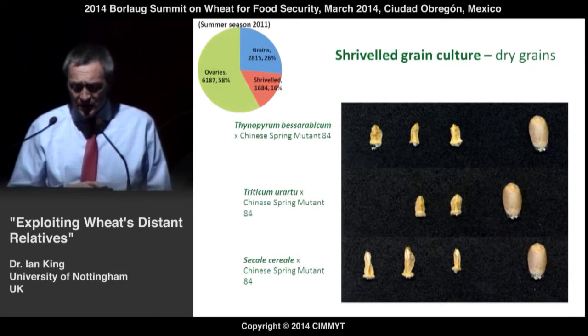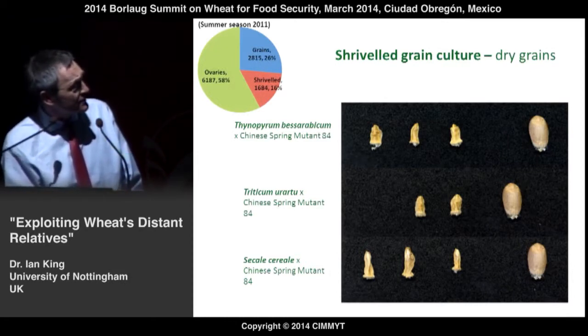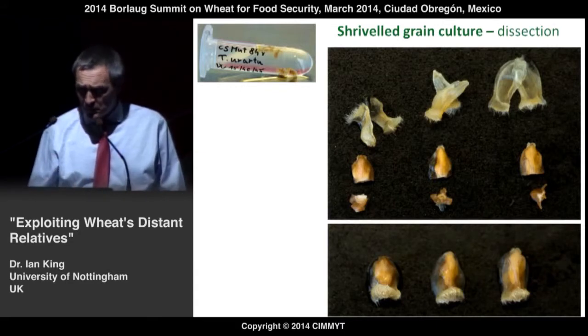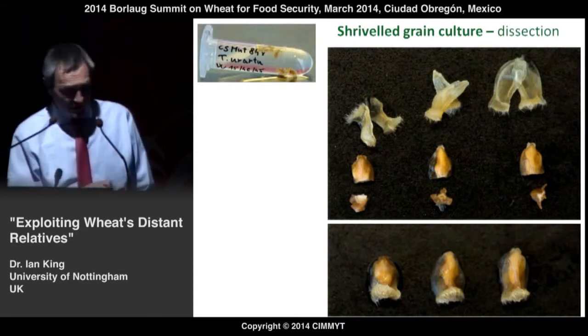When you produce these grains, they're frequently not particularly nice. This is normal grains down here, so this is a Thinopyrum bessarabicum wheat F1, this is Urartu, and these are rye. And you have to rescue these, you have to excise the embryo, and you have to put these out onto media.